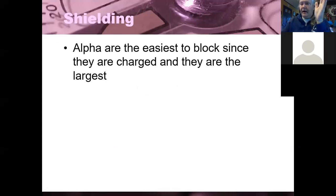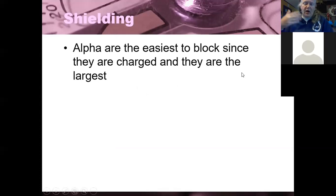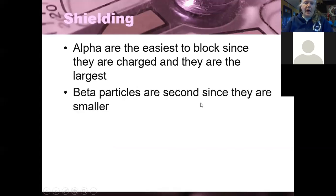You can literally block them with a sheet of paper because they are big and they are charged. And so that makes it very easy to block them from damaging tissue. And then beta particles are the next largest. They still, because they're so much smaller, require a thicker material to block, like concrete or something like that. But still, they are a physical particle and they are charged. So they want to interact with something, and they'll interact with the shielding material.